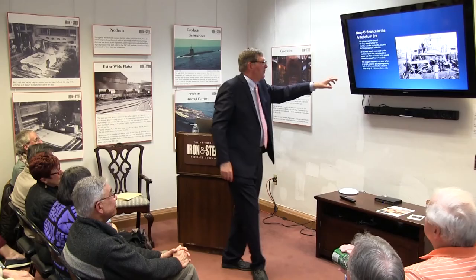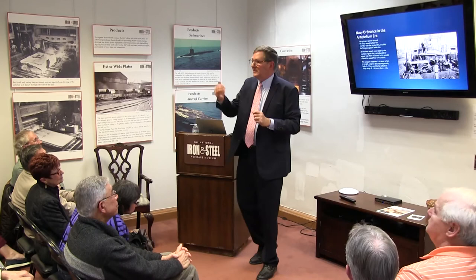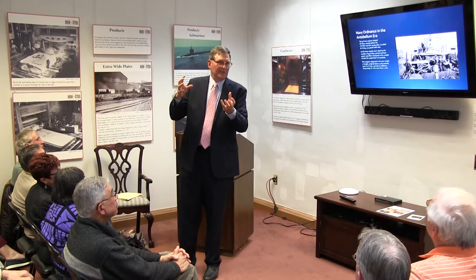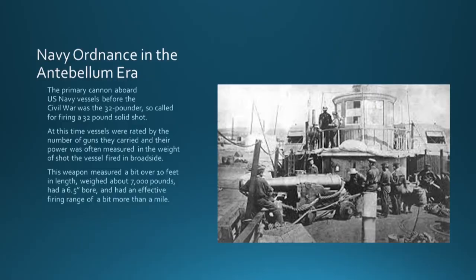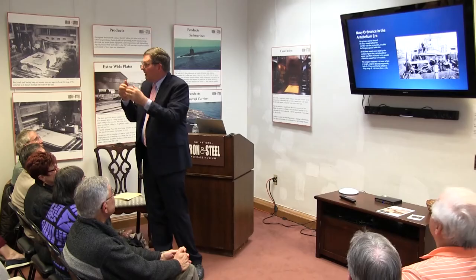Now, this would have been the typical gun that we would have been using in the 18th and 19th century. It's called a 32-pounder. They call it a 32-pounder because it fires a solid projectile that weighs 32 pounds. Aren't they clever? It's about 10 foot long. It weighs, as you can see, about 7,000 pounds. The ball is about 6.5 inches in diameter. It can fire a projectile about a mile in total distance. So you can't shoot it very far.